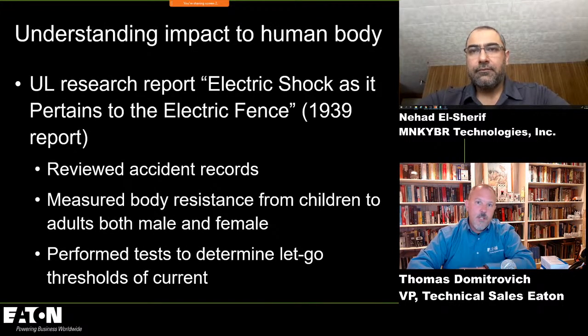And they were focusing on children. And I think the next slide has their scope document. But they were focusing on children to adults, both male and female. So they needed to do tests to determine let-go thresholds.